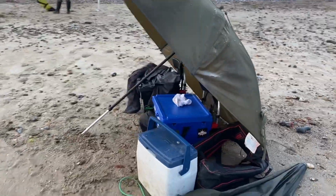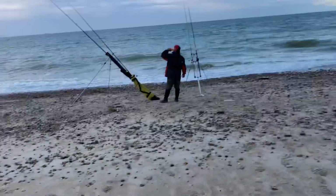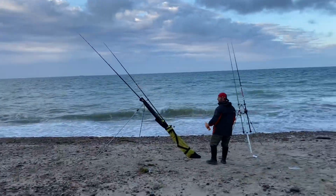So that was what we were in last night. Little doom. The rods out with a lot of weed.